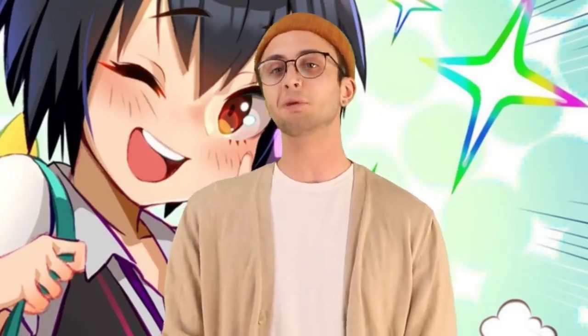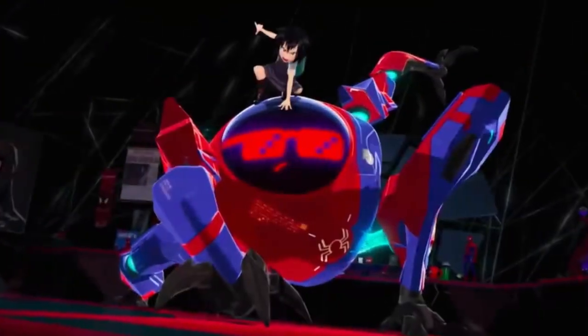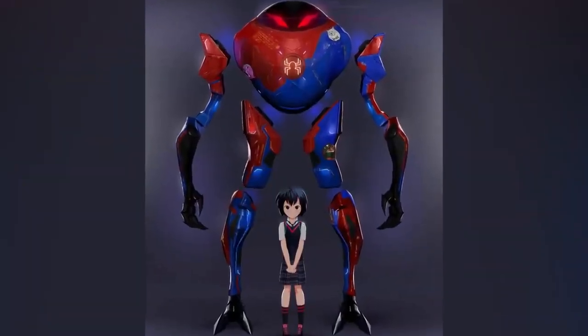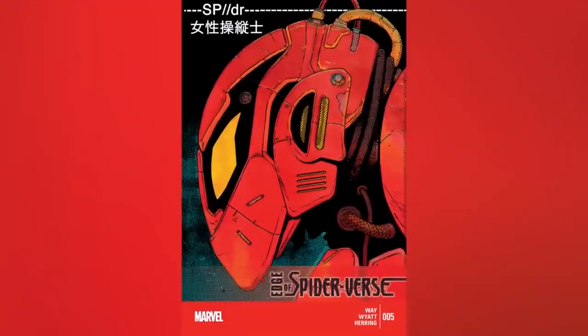This suit is ridiculously powerful, mainly due to the fact that its limitations were never actually written. Like many other manga robots, the SPDR suit is equipped with essentially any type of weapon that the plot calls for, with seemingly unlimited defenses, and then not to mention that it literally lets her travel across dimensions. Why not check it out for yourself, starting with its first appearance in 2014's Edge of Spider-Verse, number 5.